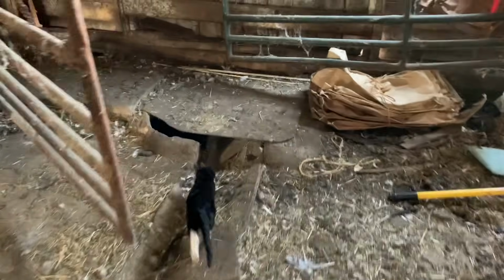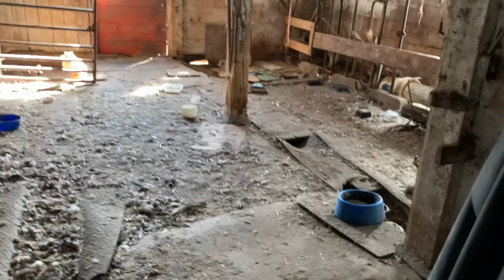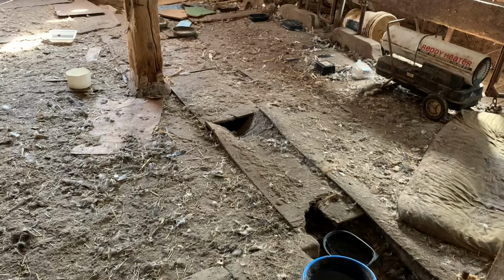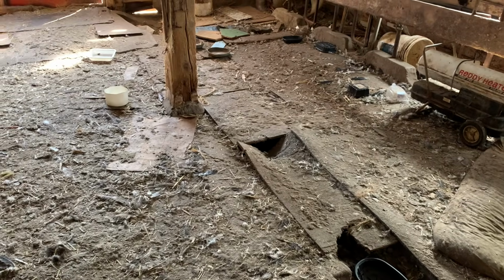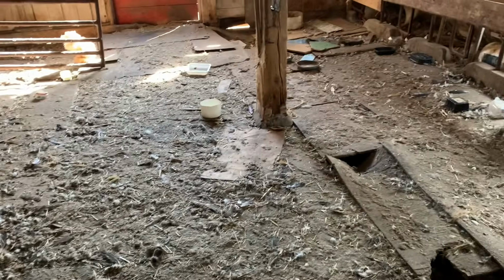The other one, the gutters ran around underneath, back that way under that door and stopped there, and that was an Acorn style cleaner. So it had paddles that would flip one way to go by, and then you reverse the motor and it would take a bite and haul it out the chute. Kind of a bizarre system.